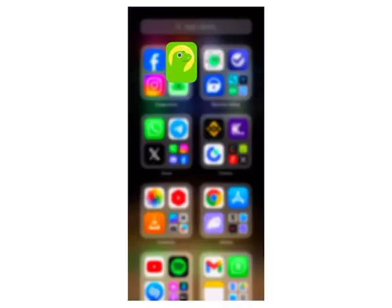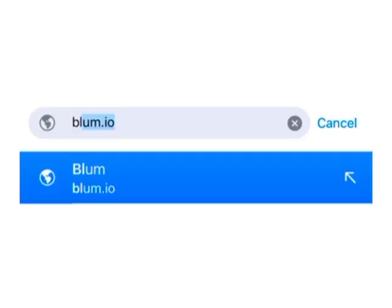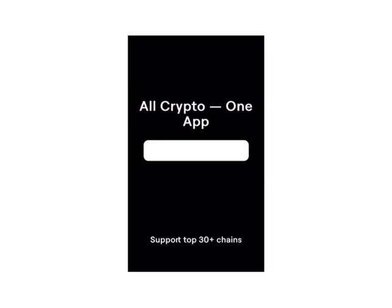Now what I'm trying to say, let's head over to the BLUM website, so that you can understand this better and clearly. So BLUM is a hybrid crypto exchange, so let's just give this a minute, please.